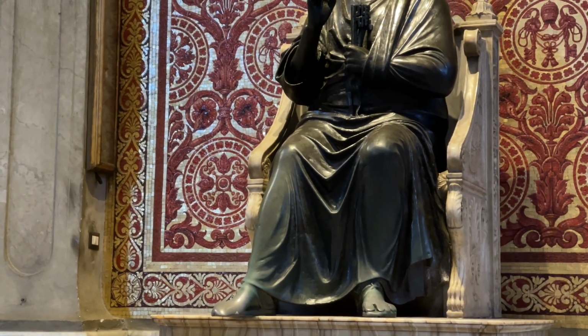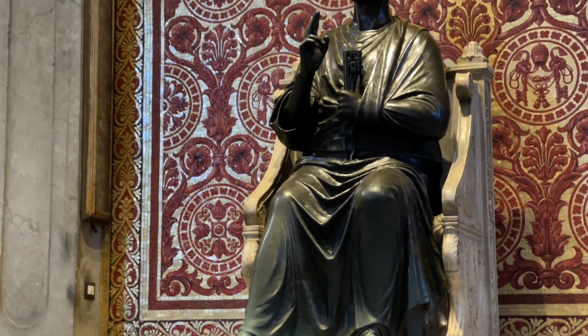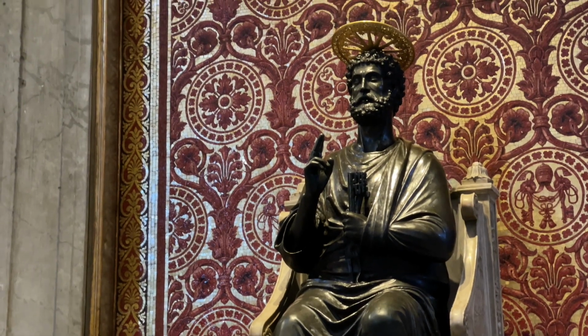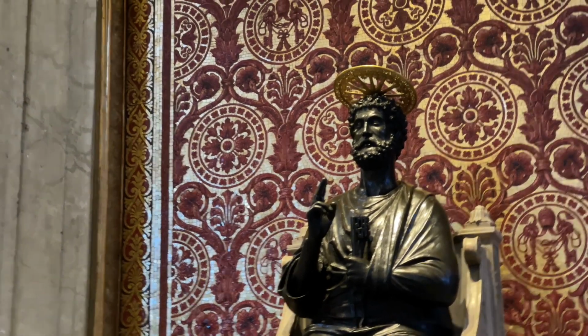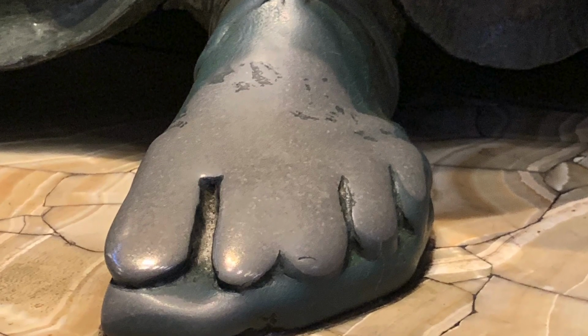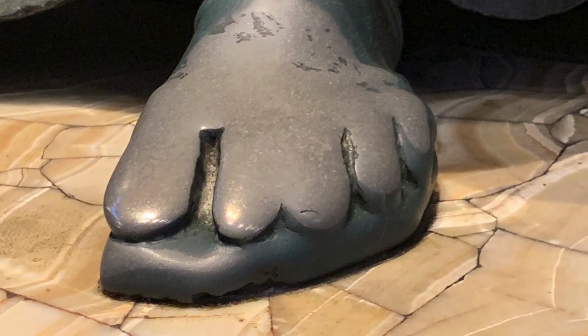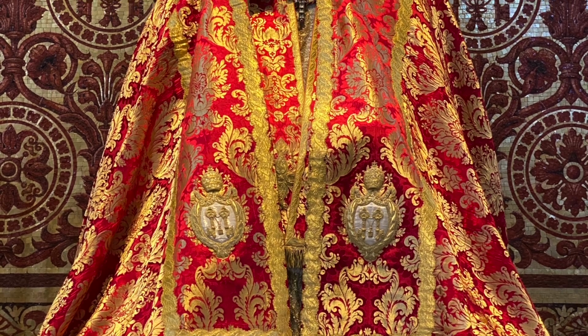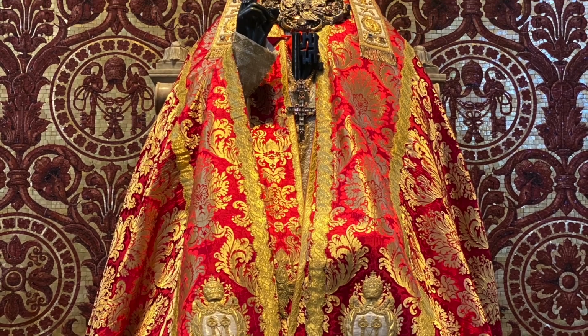This statue of St. Peter dates back to the original church that was built on this spot. Some say it goes all the way back to the 5th century, some argue that it's the 13th century. Either way, it's extremely old. And for all that time, people have been visiting this church and kissing the foot of Peter. That's why it is so worn down. On St. Peter's feast day, he gets all dressed up.